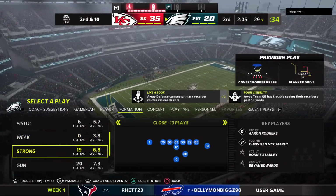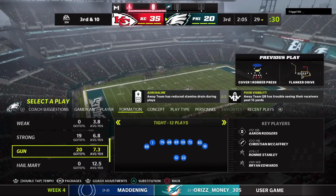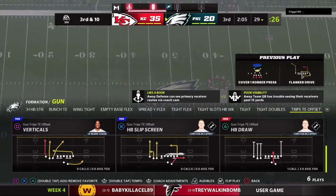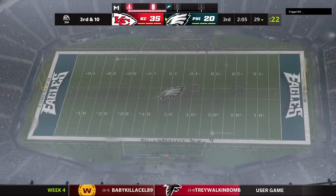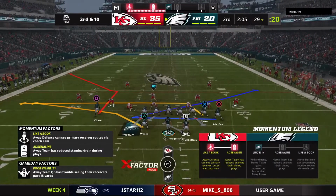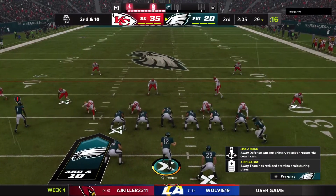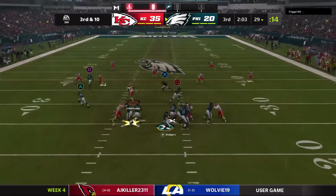Well, so far in this drive, they've done some good work. They force incompletions on 1st and 2nd down, bring up 3rd and 10. That brings up the big question. Do they bring pressure or do they play coverage on this down? This offense in desperate need of a conversion as they come up on 3rd down. Watch the slack. Mike, 53. 53, Mike. Now a play fake.